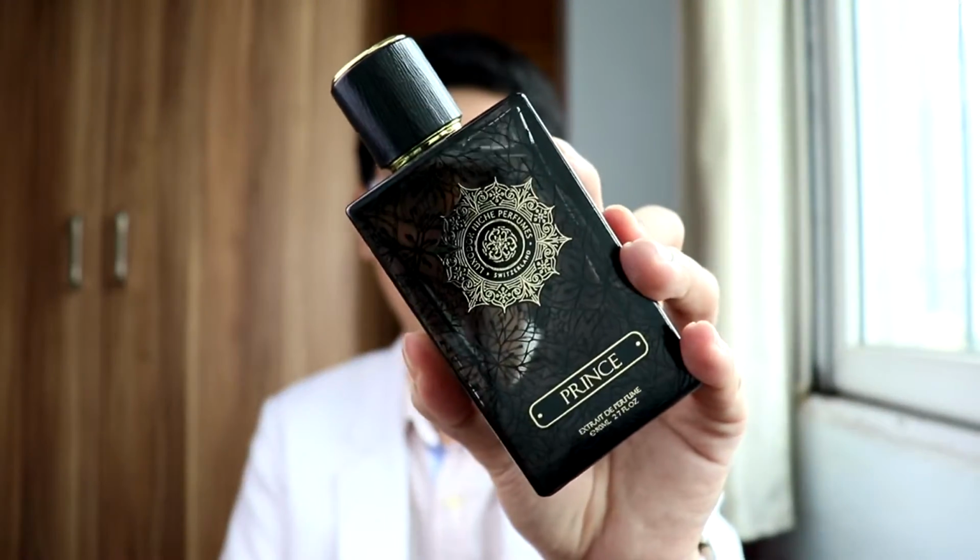Alright, so let's now smell these two fragrances, starting off with Prince. Alright, I know this smell. Guys, this smells pretty close to Creta Ventus, but with a twist. That twist is they added a little bit of sweetness to this fragrance. It's like you take a Ventus and you add Baccarat Rouge from Maison Francis Kurkdjian. Guys, that's how I can describe this Prince. This Prince right here. It opens up like you'll definitely appreciate the Creta Ventus vibe.